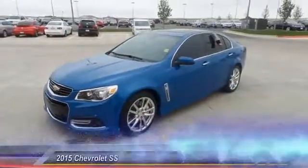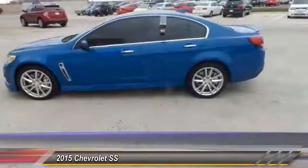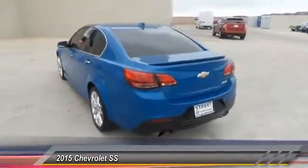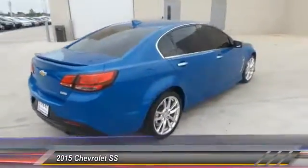The 2015 Chevrolet SS. The Chevrolet SS combines power with a refined sophistication. The SS has an array of convenient features that keep you focused on just one thing, driving this exhilarating sports sedan. This vehicle has less than 15,000 miles.